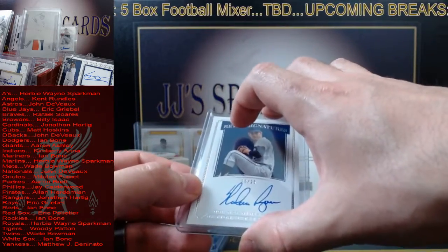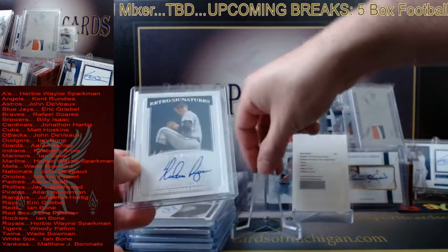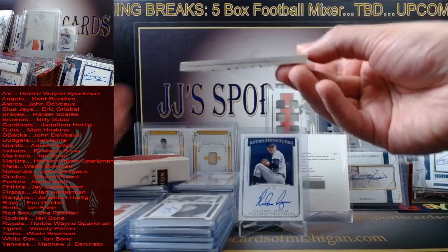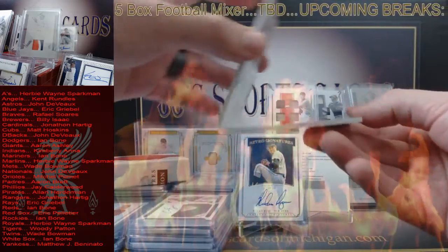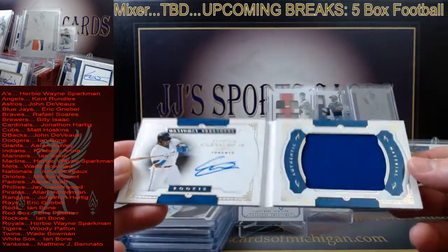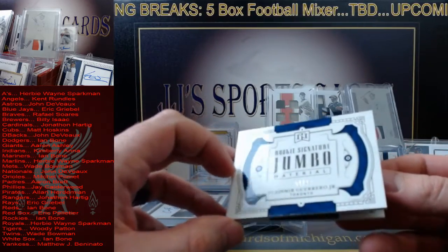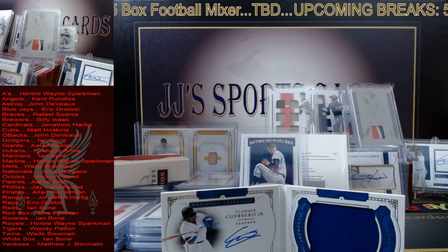Beautiful. I do have another stand. Last stand. Oh, we do have one more booklet. I was wrong. And it's 51 of 99 and it's going back to the Blue Jays with another Vlad Guerrero Jr. On card auto. This is an on card auto and patch booklet. Them Blue Jays. Look at that. 51 of 99. Toronto Blue Jays.